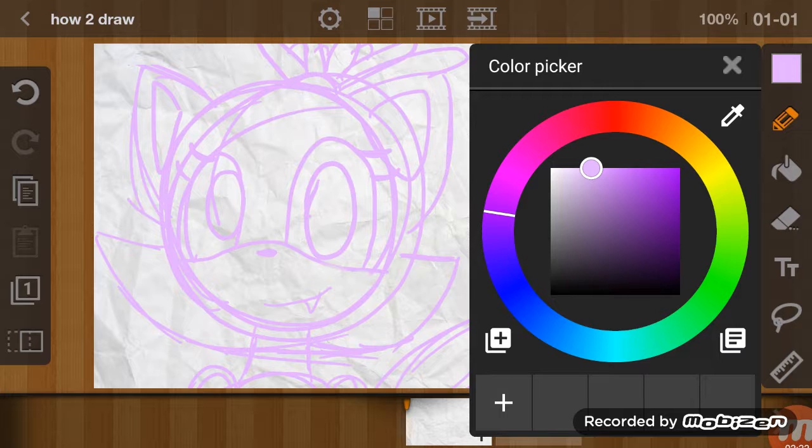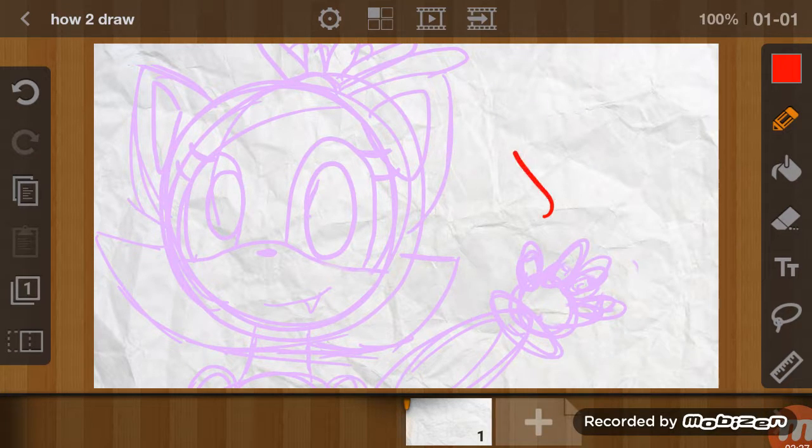Now, when you finish with that, change your color to red and make it like the dark red. And like add just these little flame effects.